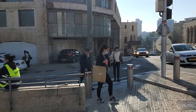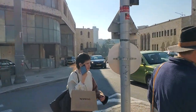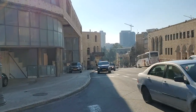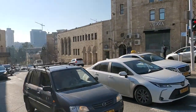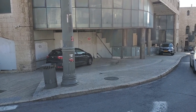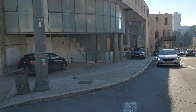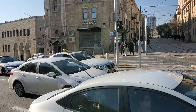This way down the road is towards the Mamila Open Mall. We're not going to walk there now. We're going to be walking up Jaffa Street. But just to let you know that the building right ahead of us is the Old Dan Hotel. And just beyond the building where that black car is, just to the left of that, there are public restrooms. So if you are here at Kikar Tzahal, and if you need the rest, there are public restrooms right here.